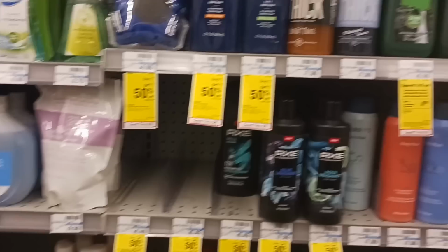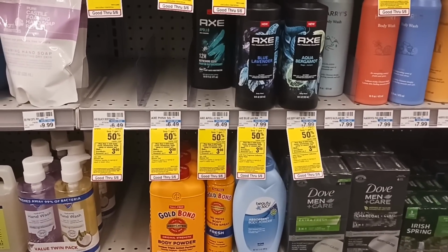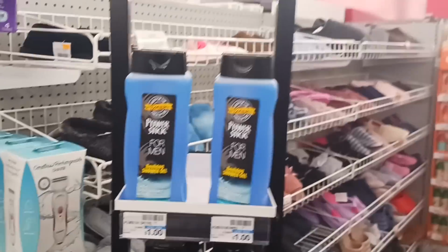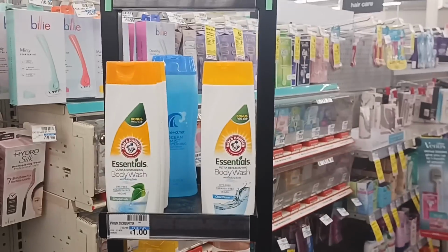So I'm going to see if I can add something to get me closer to $25, because I'm not close enough, and then it's going to end up making us a moneymaker, you guys. So I'll show you what I end up finding. All right, so I was looking for a body wash to add, and I'm going to add these. I usually will get these sometimes as a filler. I'll get the Arm & Hammer one as a filler, and so I'm going to grab one of these. So let me show you.